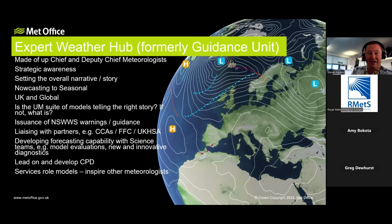And also within our role, we look to lead on and develop CPD, continuous professional development, obviously something important with the Royal Met Society as well. And at the pinnacle of the forecasting operational side of things, we are seen as sort of role models, and our aim is also to inspire other meteorologists, perhaps newer to the Met Office as well, to be the best they can be within this fascinating place to work.